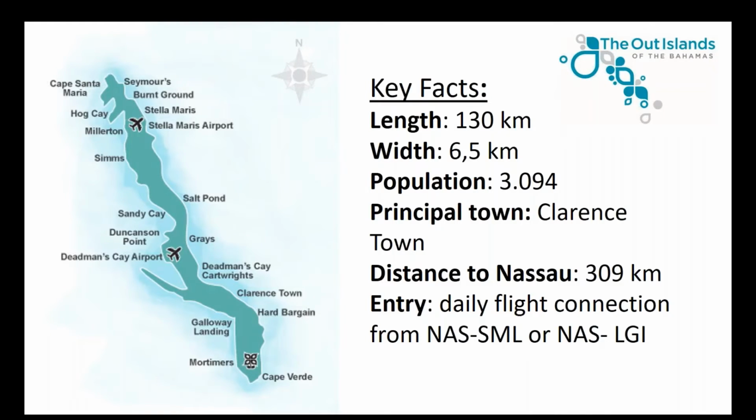Long Island truly lives up to its name. Long Island is no more than 6 kilometers wide, but almost 130 kilometers long. The population is just over 3,000 people, and the principal town is Clarencetown. There's a daily flight connection from Nassau to Long Island, so it's also easy to get there.